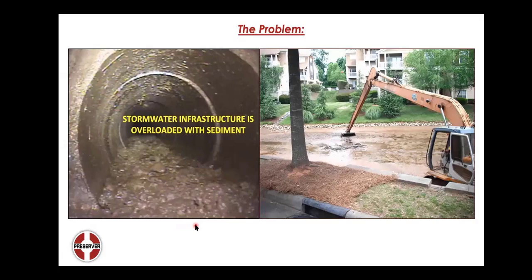So kind of start out with talking about the dissipator, the problem that it addresses, and that's really targeting sediment removal and sediment retention during high flows. So what is the problem? It's sediment, right? Overloading our infrastructure.